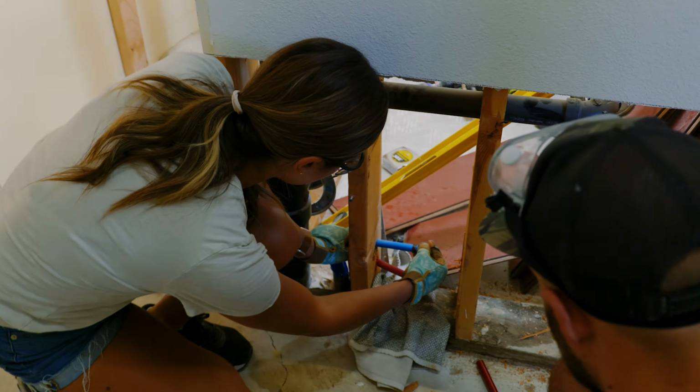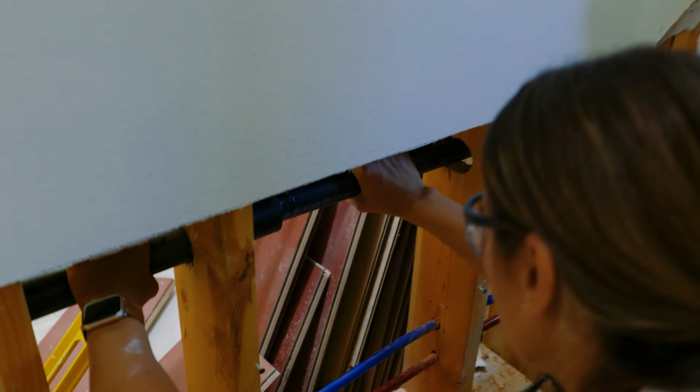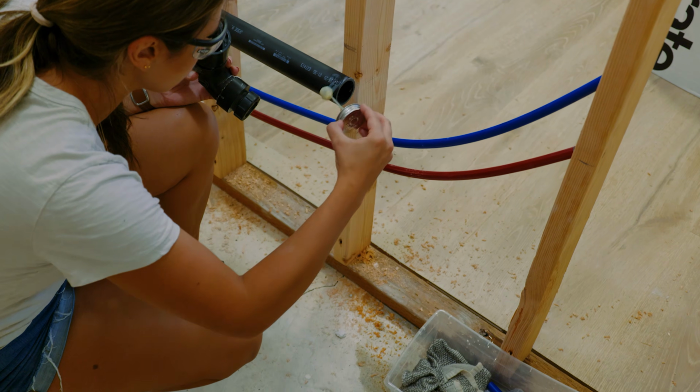Push it all the way in. How far? All the way till it stops, and then twist. Slide all the way in without turning, and then turn half a turn.